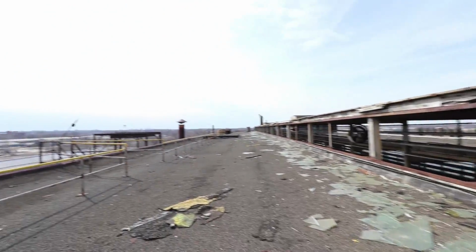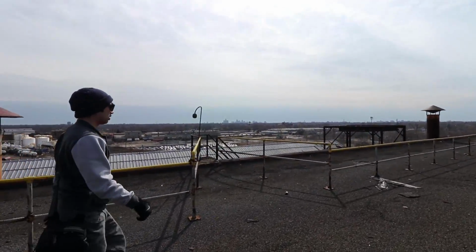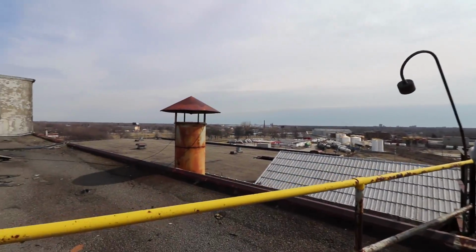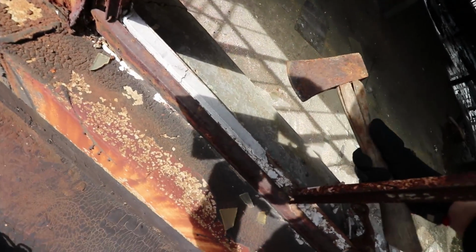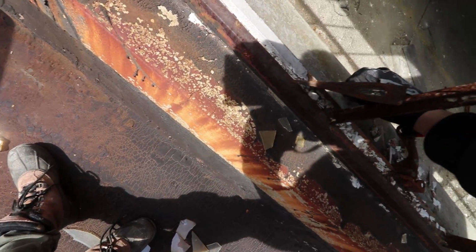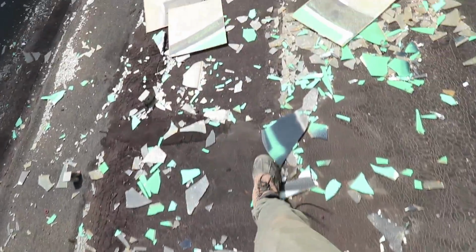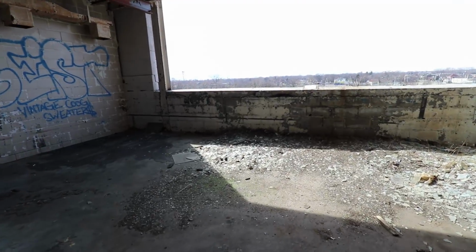It's a pretty nice view of the city. Just got everything over here. Damn. It was down this way, right? Yeah, it's a great view. This is a little weird, but there's the hatchet. I don't know why that's there. We got ourselves a little vantage point.